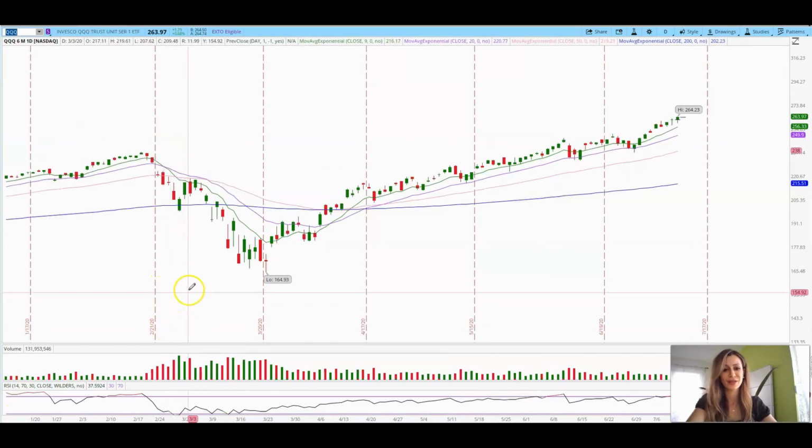So let's take a look at the Qs. This is one of my favorite charts. I've been trading that a lot in the past, and this has really been a beast mode in the past, guys. That's just insane how this thing is going up and making very tiny pullbacks. You are not even able to get into any of those because they're so small.